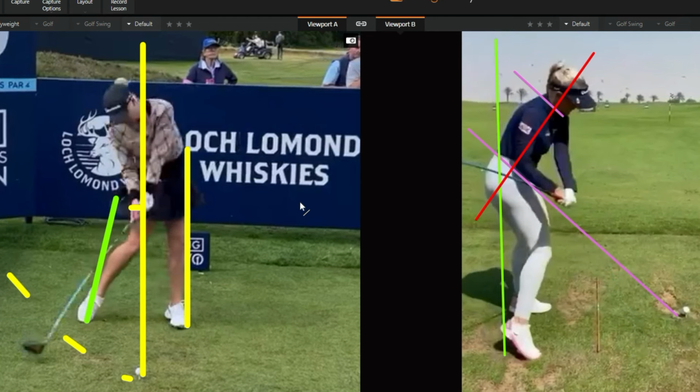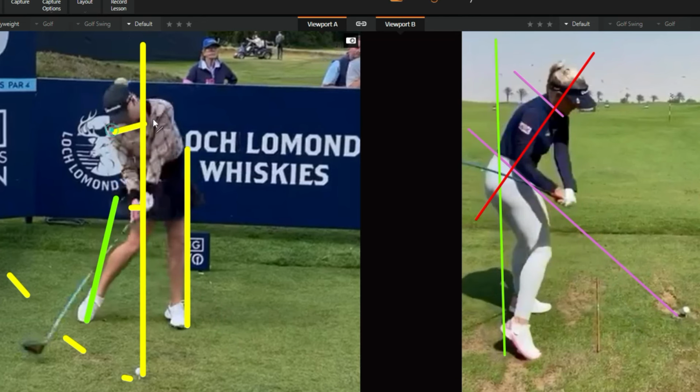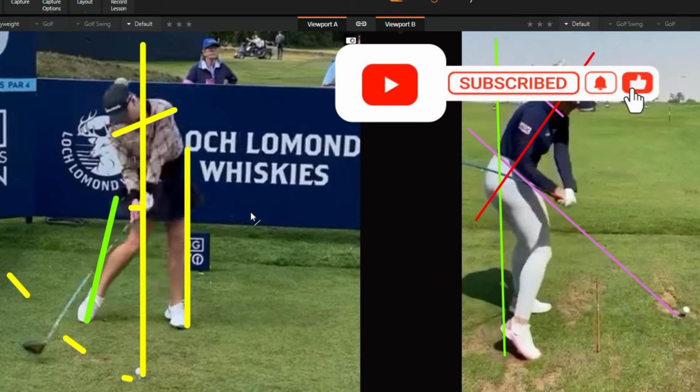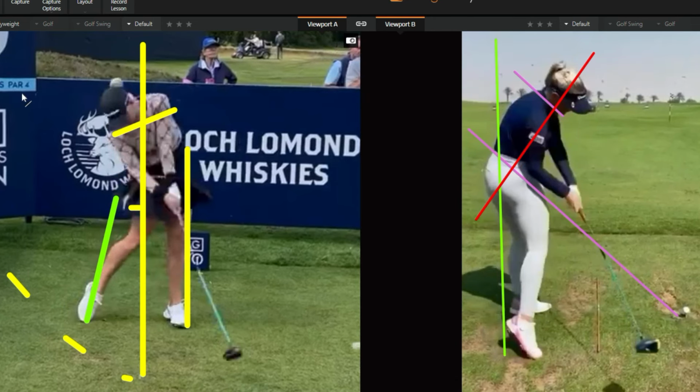Now, if she was to turn from this position, her hand path would be much lower. But anytime you start tilting, you're going to rock. So the more you tilt this right shoulder down, the higher your hands will work, because they're getting pushed out and up. Now, why is she making her hands go slightly higher? To help strike up on the ball. And you can see that action there. So yes, she had to play slight catch up with her hands, but she did a really good job now of getting in the impact position.